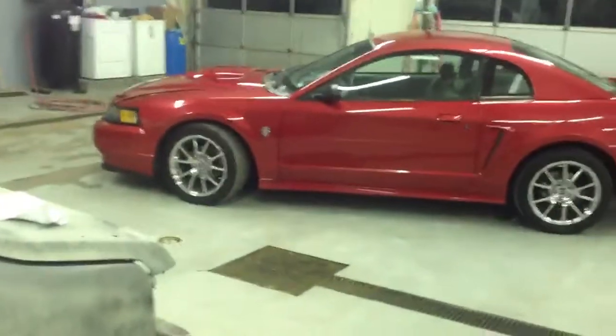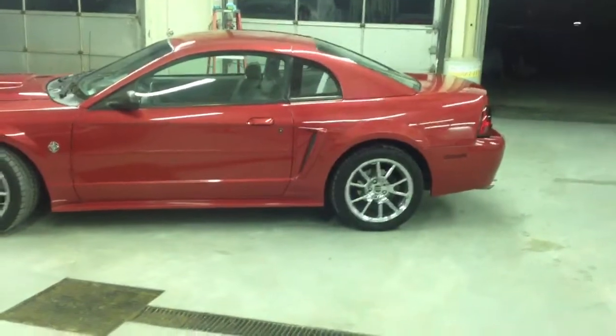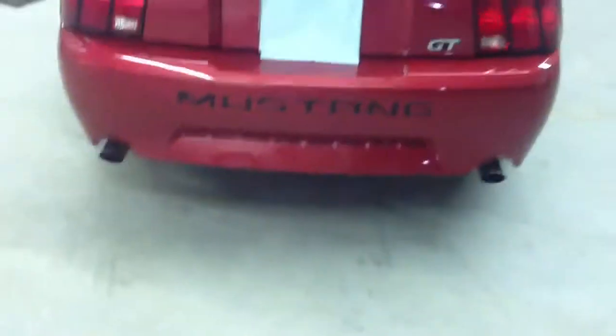Alright, up for sale is my 1999 Mustang GT. It's Allen Supercharged. The paint's in pretty good condition. It's got 17-inch FR500s, Cooper tires, pretty good tread on there. It's got a UPR high flow catted X pipe.